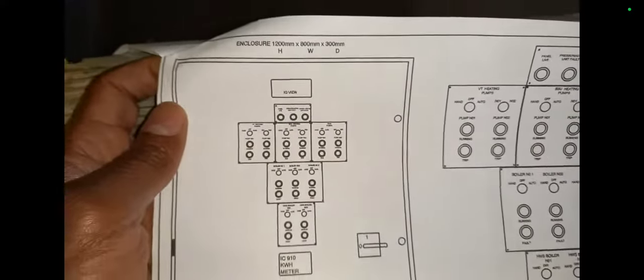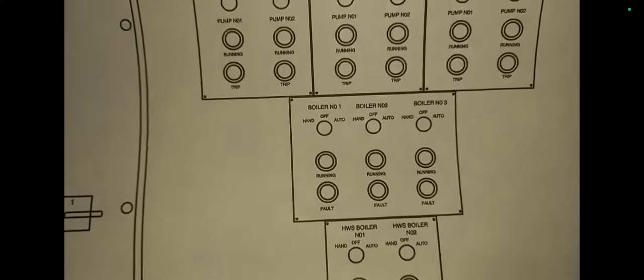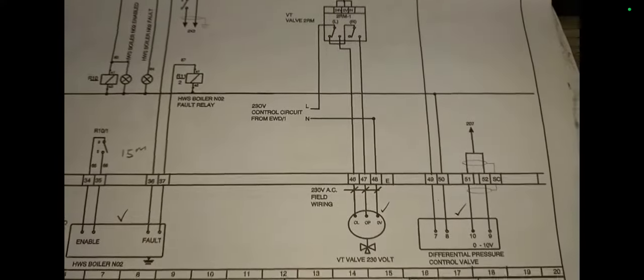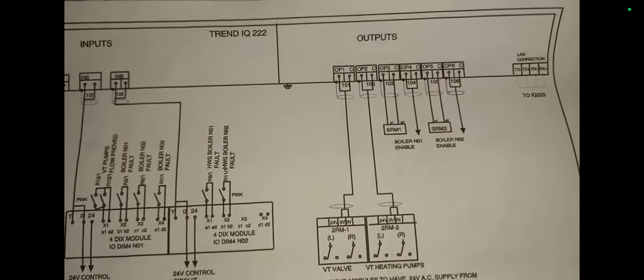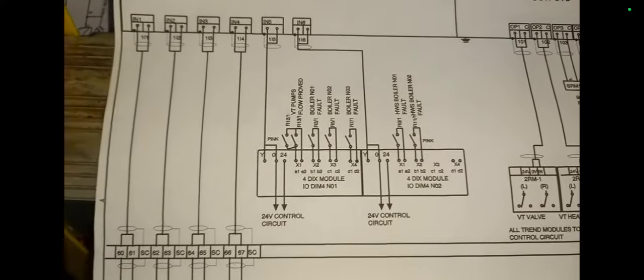Okay, what do we have here now? The panel again. Hot water service boiler 2. Okay, what else do we have on this page? Hot water service boiler 2. More, and then VT valve, differential pressure control valve, excellent. And then here, more Trend inputs and outputs. I think some of these are the same. I'm going to stop here because I think some of these are the same drawings, just doubles.